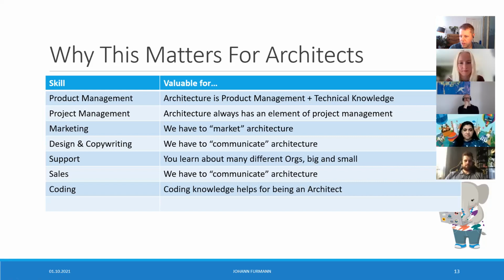You agree there, Jakub? Is it hard? Definitely. The same is for project management. Architecture always has an element of project management, because the best architecture has no value if you can't get it to work.